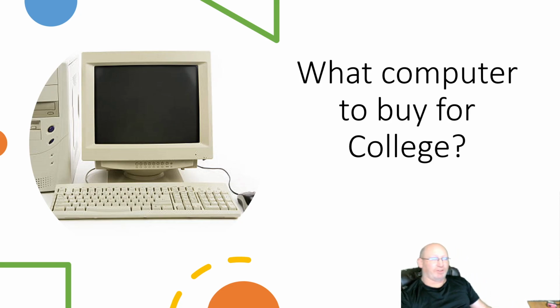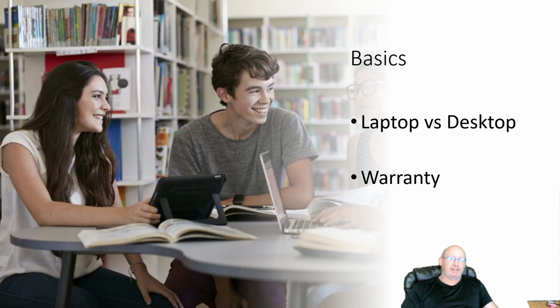All right. So the first thing that we want to discuss is the simplistic nature of basics. Laptop versus desktop. Well, I hate to tell you this, but if you're running around with that desktop in your parents' house and you're like, oh, I'm going to bring my desktop to the dorms or I'm going to bring my desktop for computer work, probably not a good idea. I would stick with the laptops. I really would. I see students all the time in class.